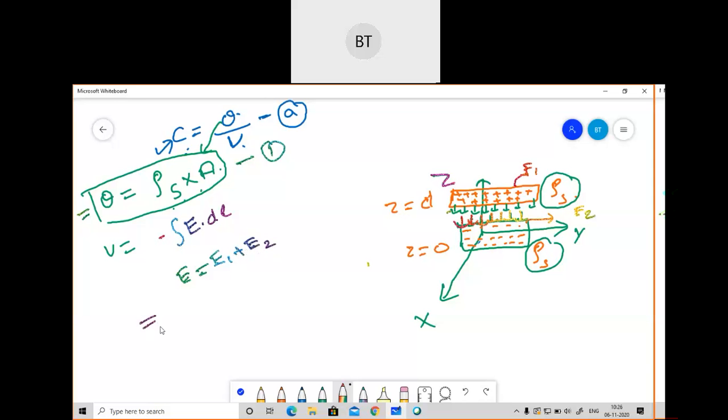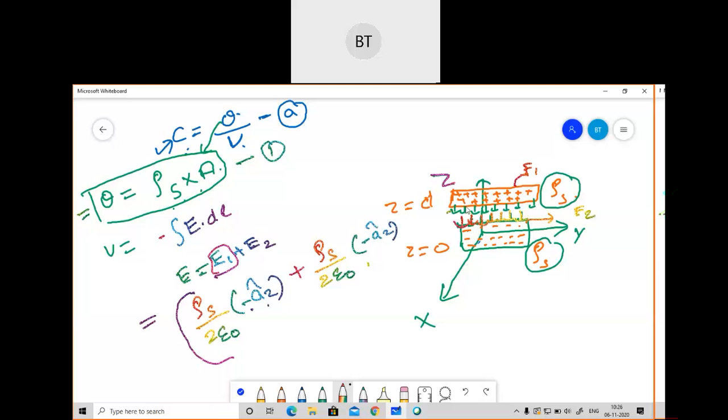Now I will substitute the values of the electric field. See, what will be your E1? E1 will be rho s by 2 epsilon naught into minus a cap z. Why have I written minus a cap z? Because the field is going away from it, as you can see in the figure. Since the z direction is upward and the electric field is going away from it, I have written minus a cap z here. And this formula we are already aware of. For E2, I will write rho s upon 2 epsilon naught into minus a cap z, because you can see here z is in the upward direction and the field is going away from it. So for those reasons I have written E1 and E2.